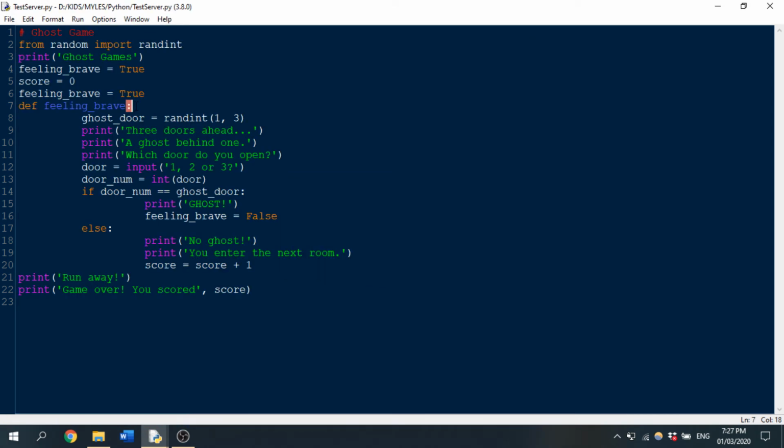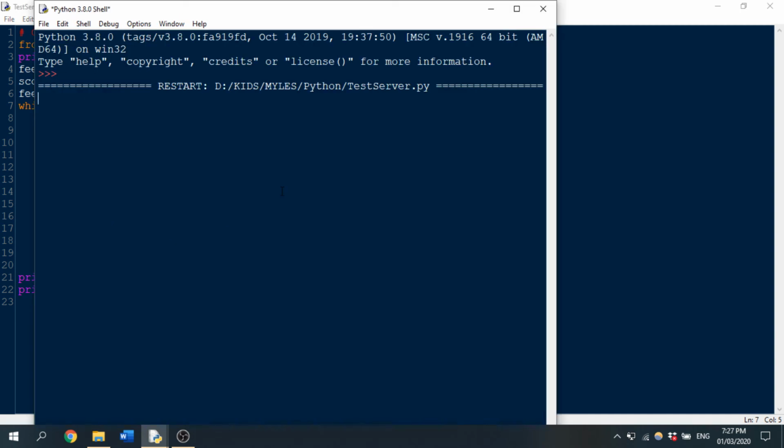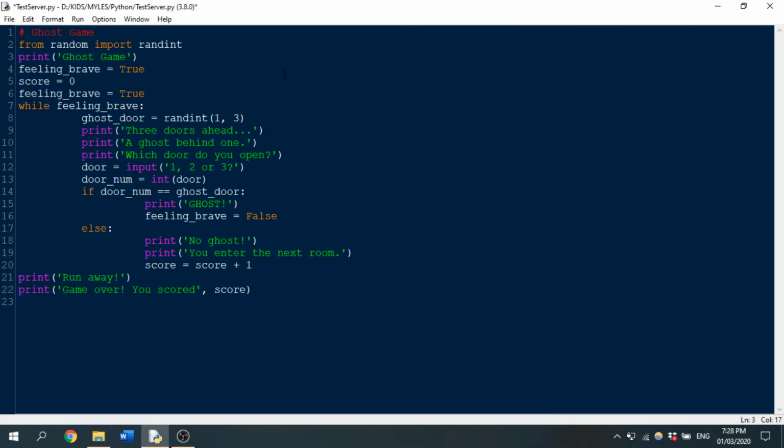Oh, this is not... I forgot. It's not def, not defined. It's while. I'm stupid, you know. Please don't judge me. And F5. Yeah, that's how it works. No, ghost games. Wait. That's wrong. Okay, that's wrong. Okay. Control S to save, then run.